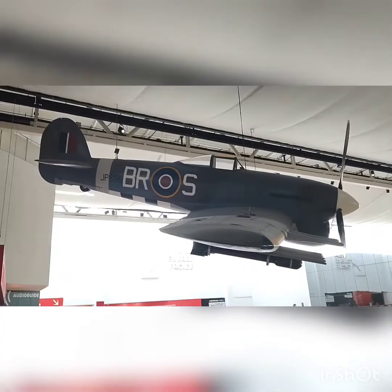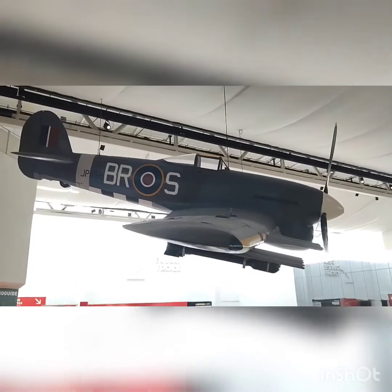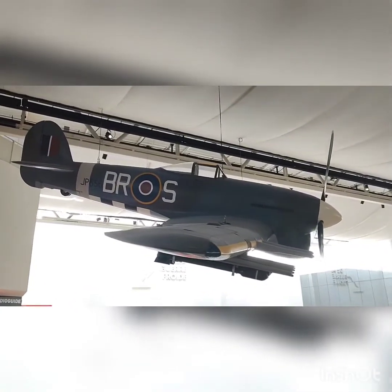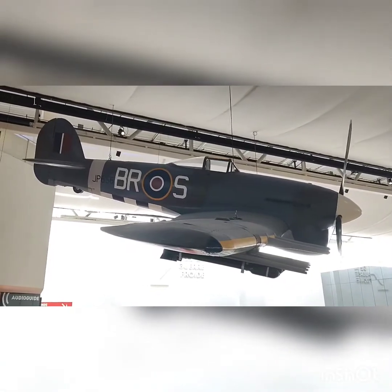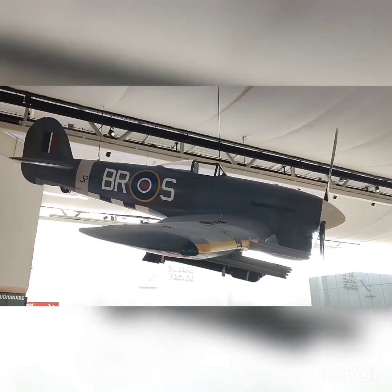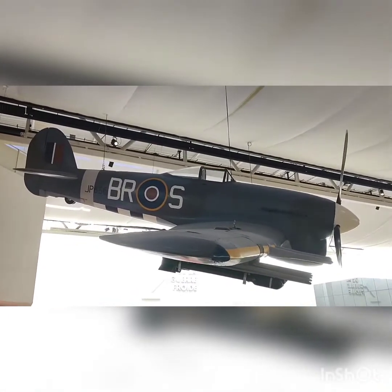It's not a Spitfire, it's a Hawker Typhoon. It was a plane that was designed to take over from the Hurricane, but proved to not be good enough to do that, but made a great fighter bomber, hence the bombs underneath.